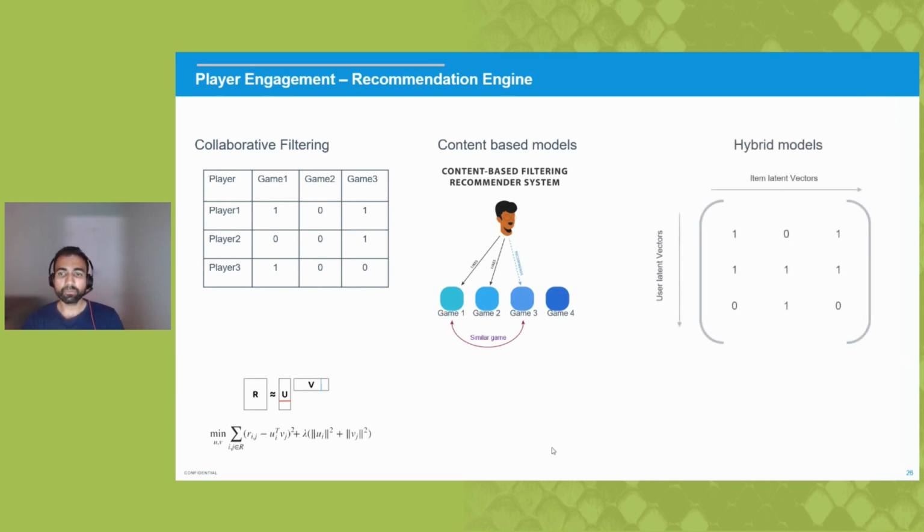And then there are hybrid models. Hybrid models use user latent vectors and item latent vectors. So instead of having something specific per player, you would have the characteristics of players and the characteristics of the games to model that, and that would give you a slightly denser matrix. And again, you do the same, which is matrix factorization. Because this is Python, what we had been using was one of the matrix factorization techniques called LightFM, which does the hybrid modeling.